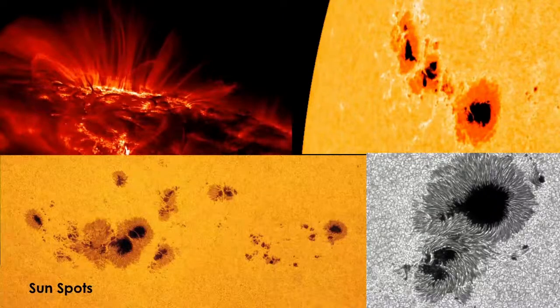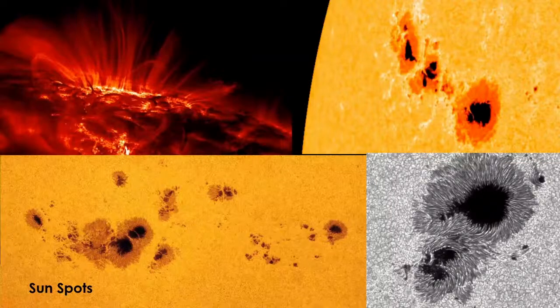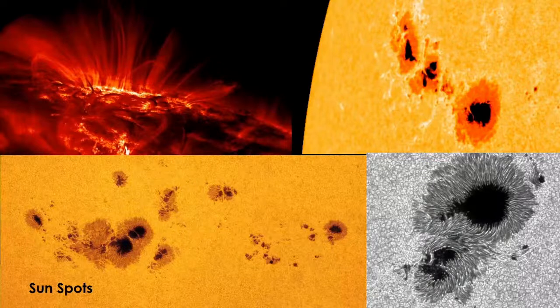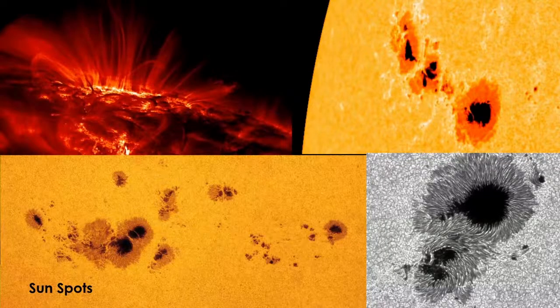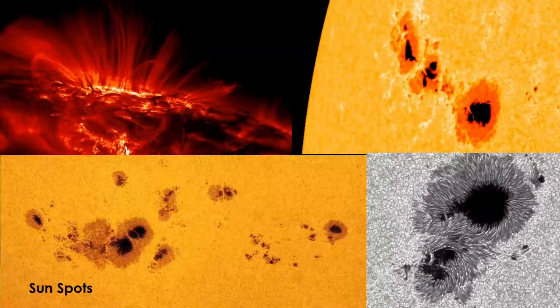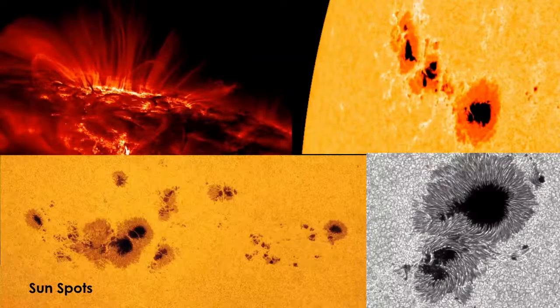Also, sunspots expand and contract as they move across the Sun's surface, with diameters ranging from 16 kilometers, which is 10 miles, to 160,000 kilometers, which is 100,000 miles. Indicating intense magnetic activity, sunspots accompany other active region phenomena such as coronal loops, prominences, and reconnection events. Most solar flares and coronal mass ejections originate in these magnetically active regions around visible sunspot groupings.